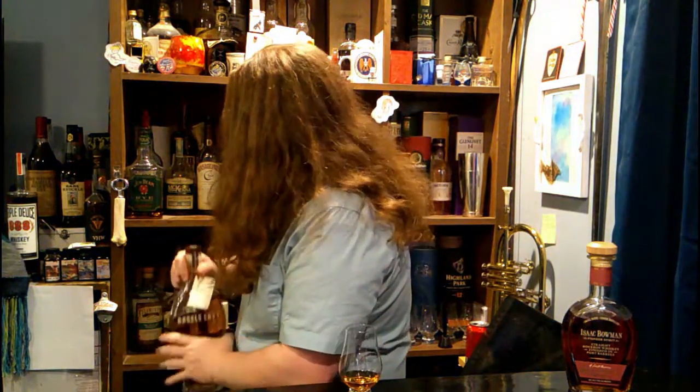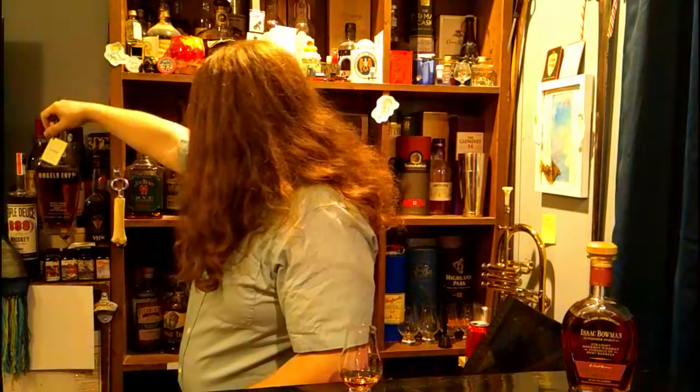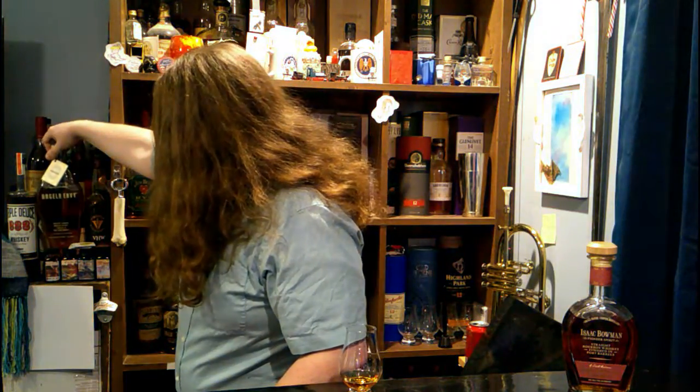Now, I'm not just saying that because I have at least partially committed myself to primarily focusing on Virginia craft whiskeys this year, but also because I really do like it. I really do think that it is a great value, both at its price point and compared to similar bourbons.